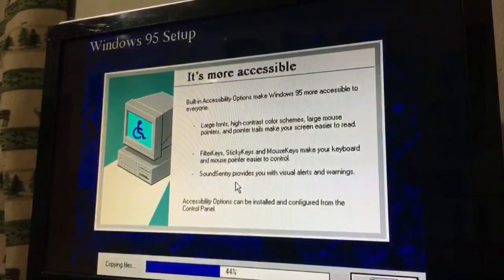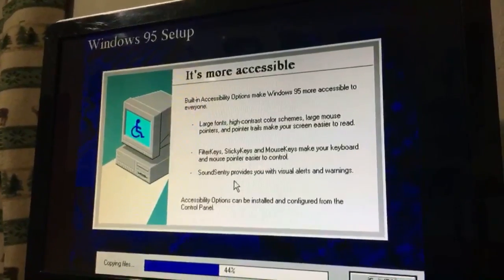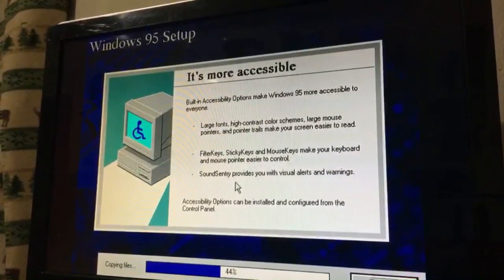Even though I didn't install any kind of accessibility options at all, so that's not going to be of any use to me. But I'm not dissing anybody who actually uses these. I mean, it's kind of nice to be able to actually use a computer and have it actually help you. So, yeah.